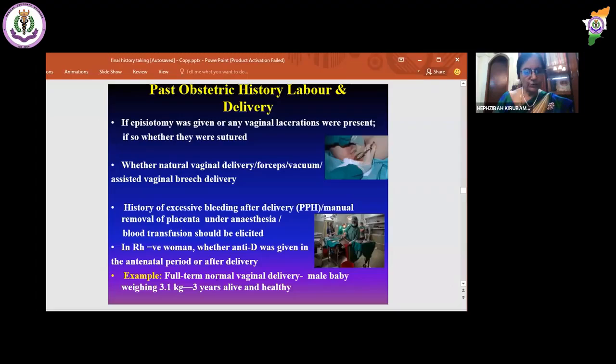So when you ask and conclude this normal delivery case, you should tell it's a full term. When you write it in the case sheet, it's a full-term normal vaginal delivery, the baby weight, and some years ago, now her condition is alive and healthy. So that gives information that there is no complication. If there is a complication, you would have mentioned it.